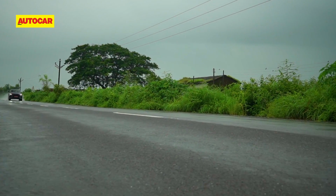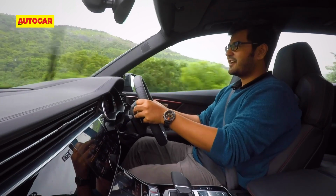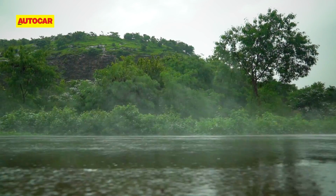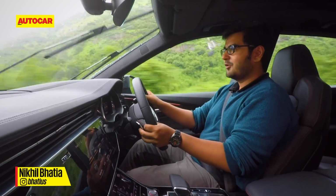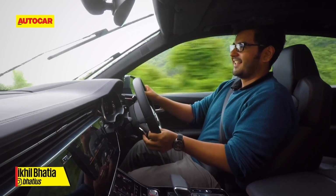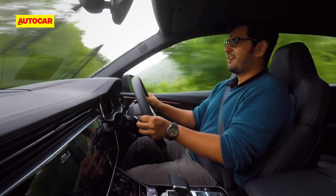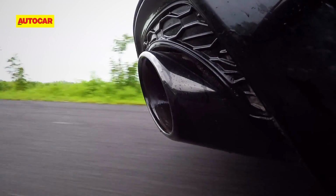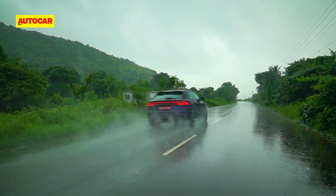And it's the sound that gets me first. That soundtrack from those oval exhausts at the back. Now at all times there's this bubble in the background, but when you press a bit harder, that burble changes into a growl, and at full chat it goes into a guttural roar. And you will be tempted to open it up at every given chance.